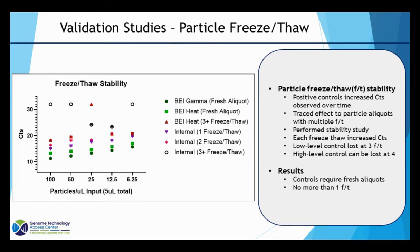That could be problematic. So if you're going to aliquot something out and use it, it's probably good to have a couple of aliquots so that if you want to go back to a sample, even if it's a real world sample, you need to be aware of this, that this is definitely an issue. And not so much with the assay, but with the particles themselves.